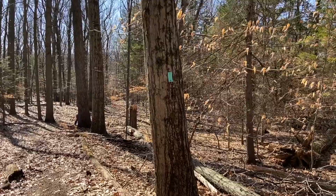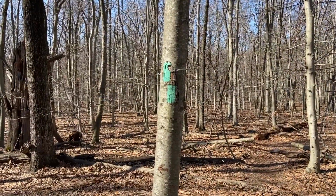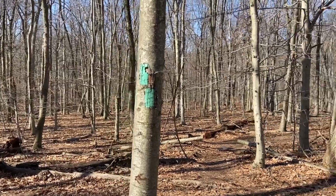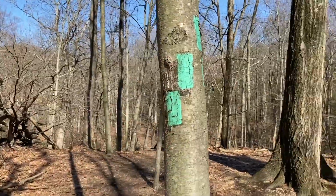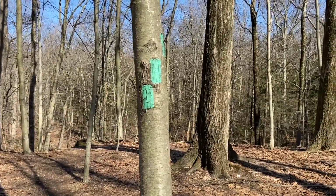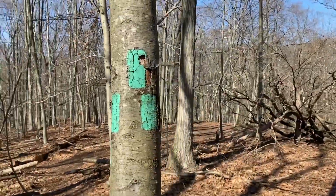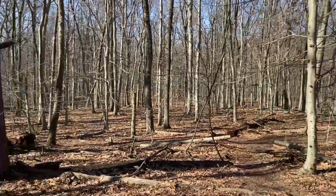Confirming that we made the right decision, there's our trusty turquoise blaze. Here's the tree where I'm turning left, but it's also a good tree to show you that sometimes they have all the blazes painted on the same tree. So if I were coming at it from this side, I would be turning right. And if I'm coming at it from this side, I'm turning left. Here we go.